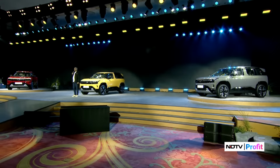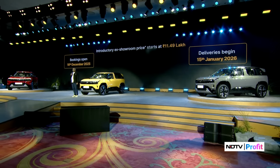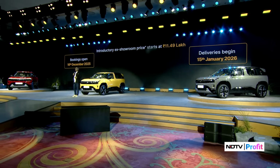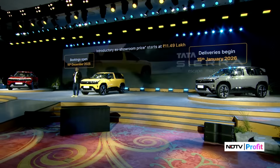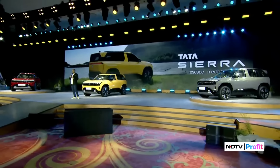So bookings are going to open on 16 December and deliveries will begin from 15 January. Thank you for joining us and welcome to the future of the SUV segment, a future built for those who are ready to escape mediocre. Thank you.